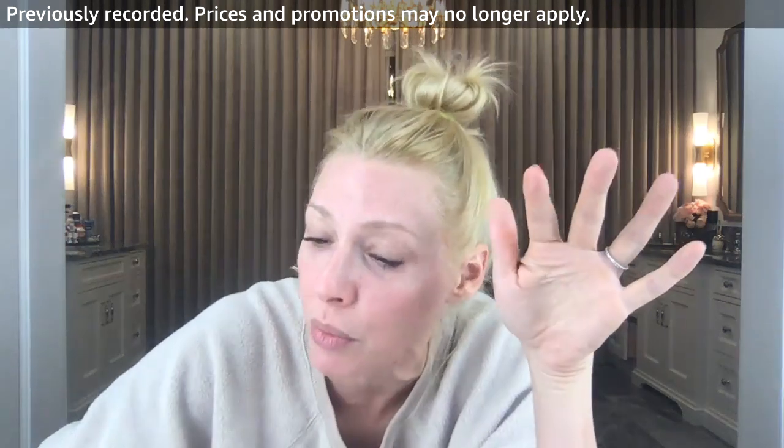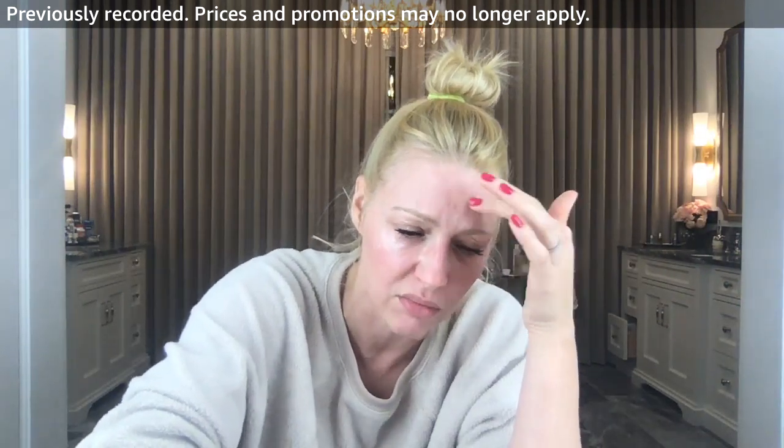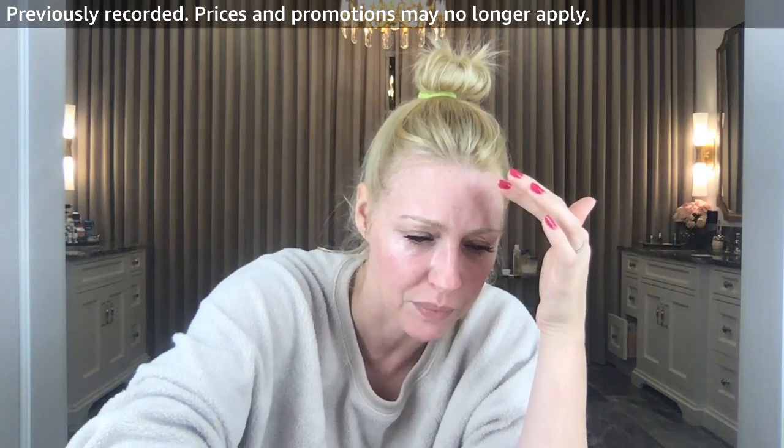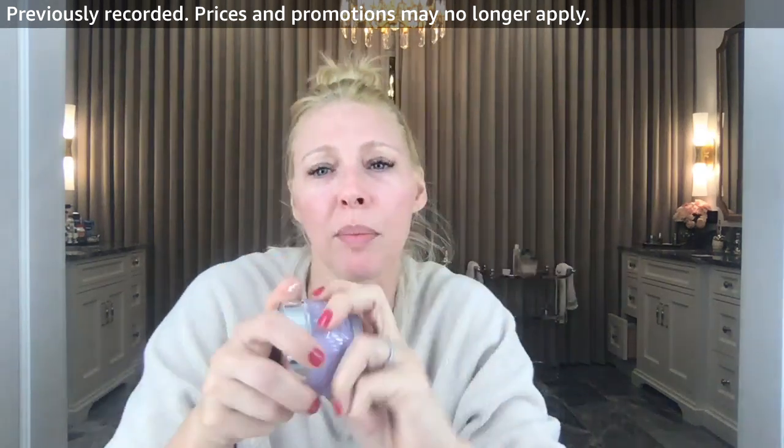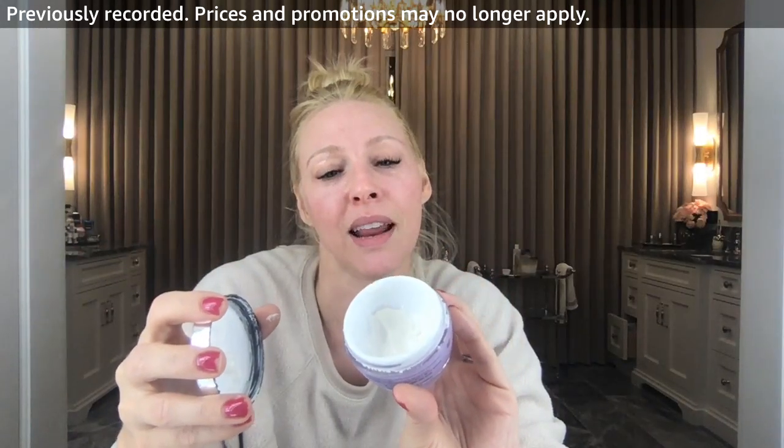Okay, so right now my forehead is feeling extra dry. I don't always put moisture on after my retinol, but right now my forehead is feeling dry, I don't know why, and it's just my forehead, which is odd. But I'm gonna highlight below. So we're gonna top it off with the Olay Regenerist Night Recovery Cream.